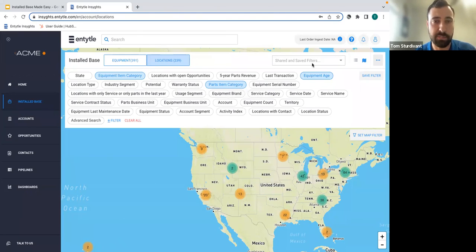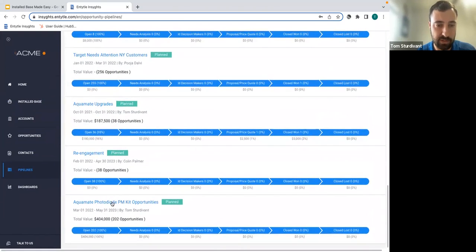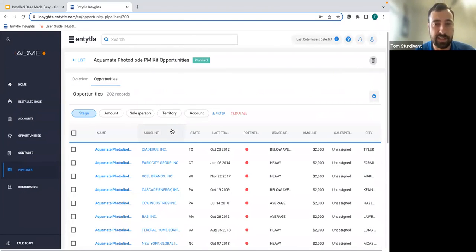And what they're then doing is promoting this to a pipeline here. So if I go down to the one I created, I can see a list of all of my customers who are potential customers to purchase my photodiode PM kit, and utilize this for direct outreach via my sales team, as well as export this to utilize the contacts in my marketing solution. So this is a quick demonstration of how these opportunities were created and how they really operationalize these within their sales and marketing team.